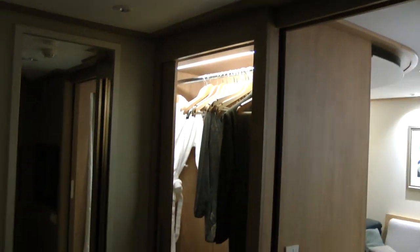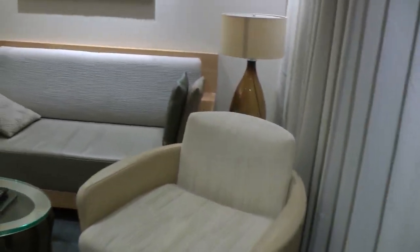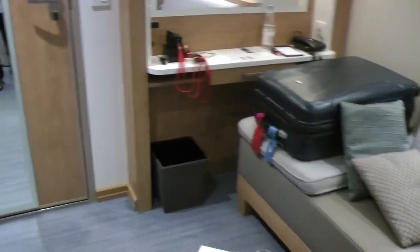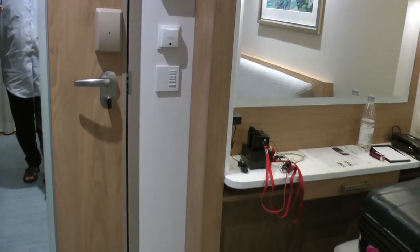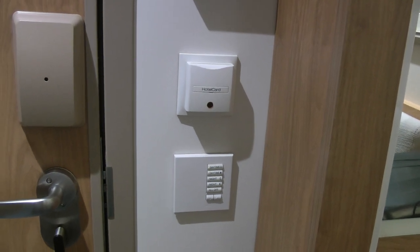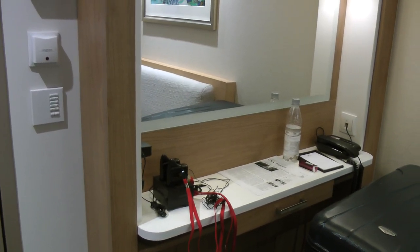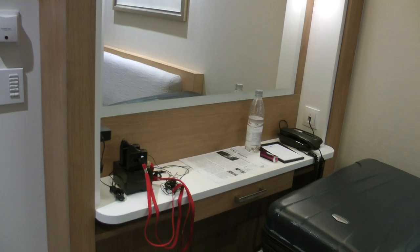Get this lovely closet, which is well lit. These drawers. This door to separate the compartments, the rooms. And unlike other Viking rooms, you don't have to put your room key card into this thing in order for the lights to work. They work anyway, which is a nice feature.